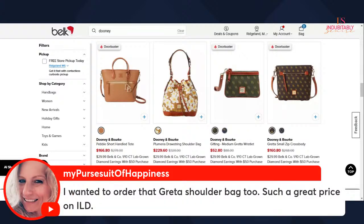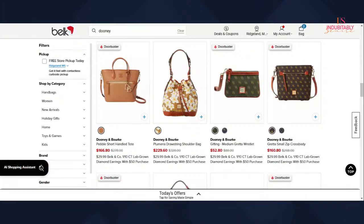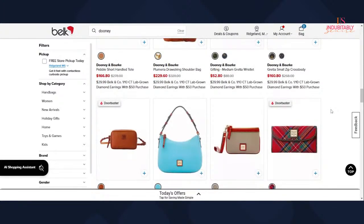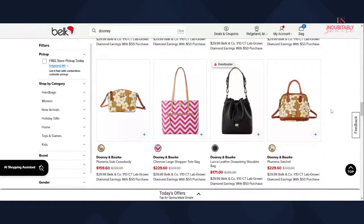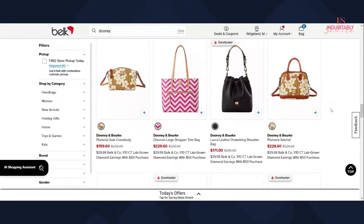I wanted to order that Greta shoulder bag too. Yes, get it. I don't think it's going to be lower than that, because I've been waiting for months for that to drop. And I saw it yesterday. I said, okay, yep, I'm getting that. And we can shoot over there to I Love Dooney and some of the things that's resting over there right now. Now look, I'm happy that they put Luca over here. It is spelled with 2 C's on this site, but over at Dillard's it's spelled with 1 C. So I know I'm not losing my mind.